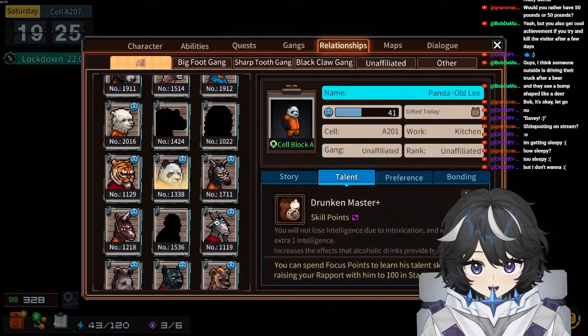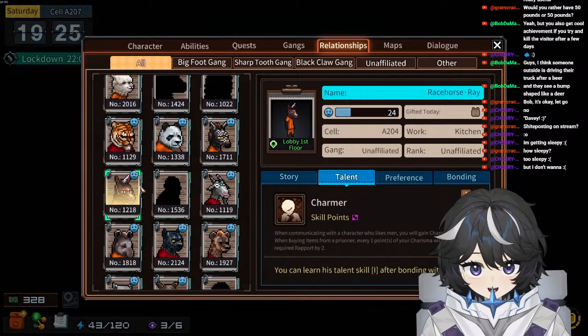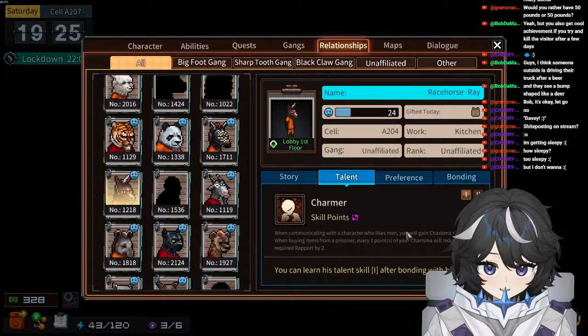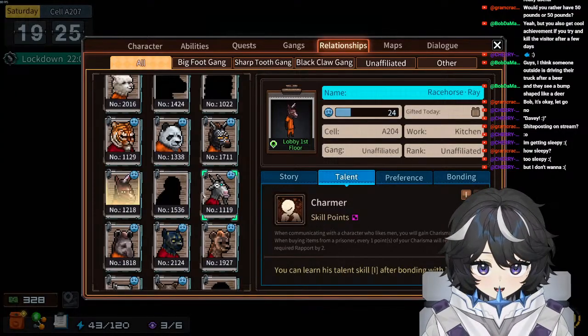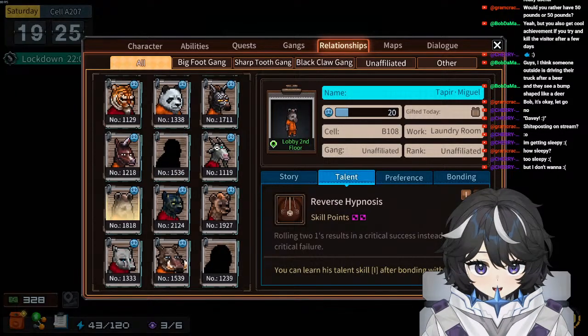Drunken Master's a not too bad one, to be honest, but I don't plan on drinking. Halve the time when crafting. Communicating with characters who like men, you will gain charisma +2. When buying items from prisoner, Charmer is a fascinating one. When fighting, you will roll once if your health goes down to 0. Reverse hypnosis. Rolling 2 ones results in critical success instead of a critical failure.